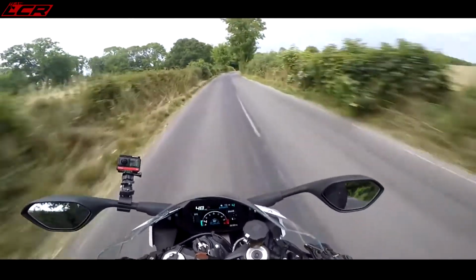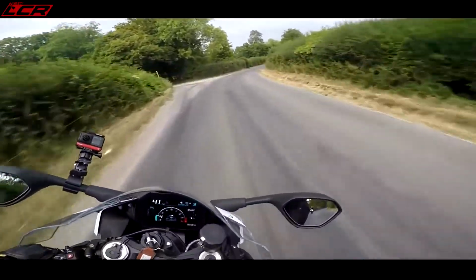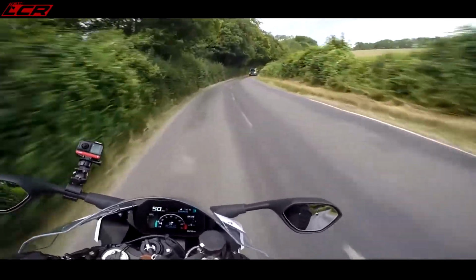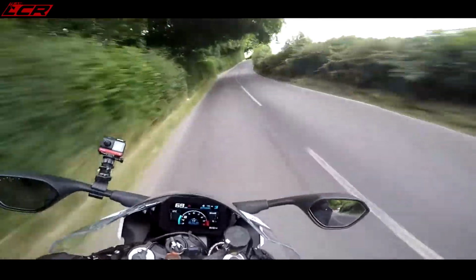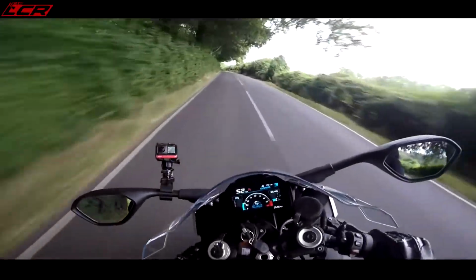The beauty of the BMW is the electronic suspension going from the road mode to the dynamic. There's such a big difference. You can really notice that there's a real dramatic change between dynamic and road. Really noticeable.